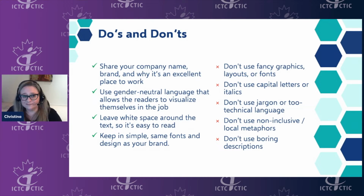Don't use jargon or acronyms. ICTC loves our acronyms. I cannot tell you how much we do, but we would not put those in a job posting because it wouldn't translate to someone outside the organization. So make sure you're using language that will intrigue people, that makes them want to follow through with this posting and apply. And don't use any local verbiage, because sometimes it won't translate across to cross-cultural candidates coming your way.